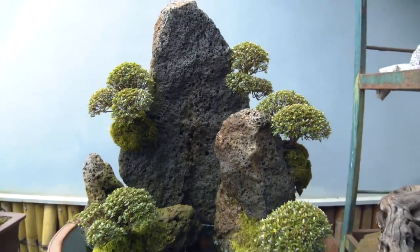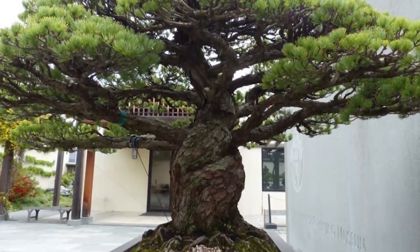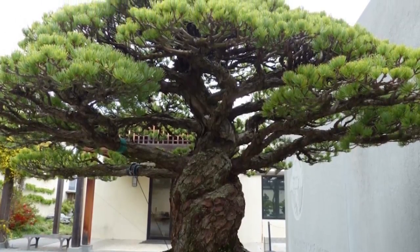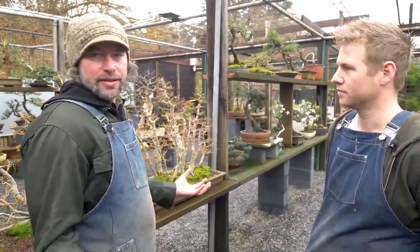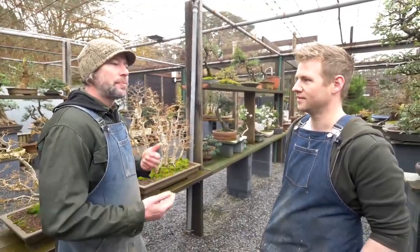What the Japanese did by the time this art form got there, they actually put them into different styles. Now those styles are based on the way trees grow in nature. The representation of a mature tree in a natural element. So when you find a tree or grow a tree that you want to work on, you take that specimen and you marry it together with a style. You can't make an abstract bonsai. They're all based on the way things grow in nature.